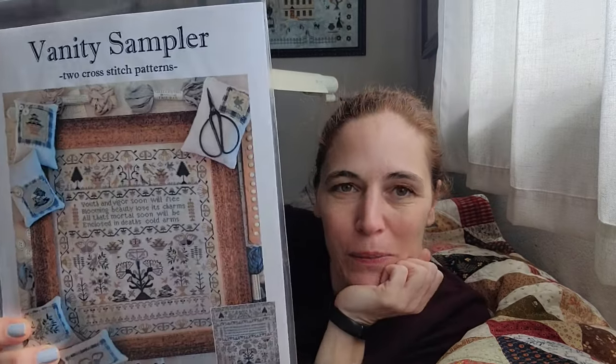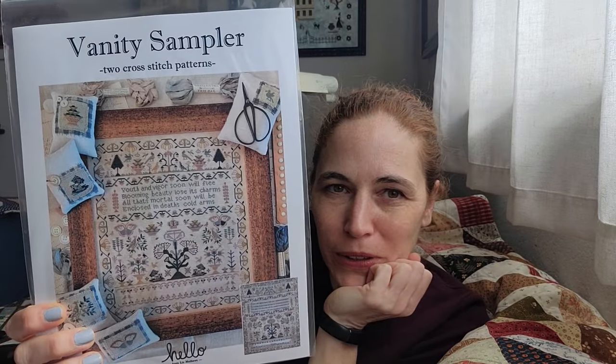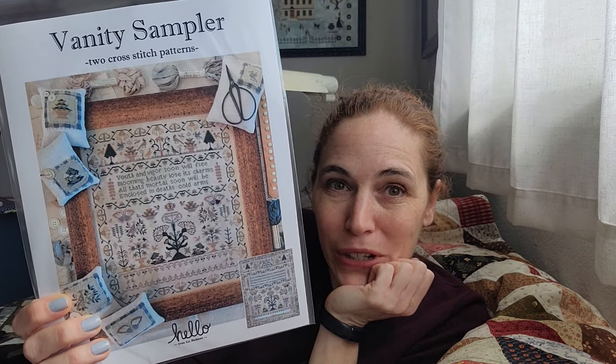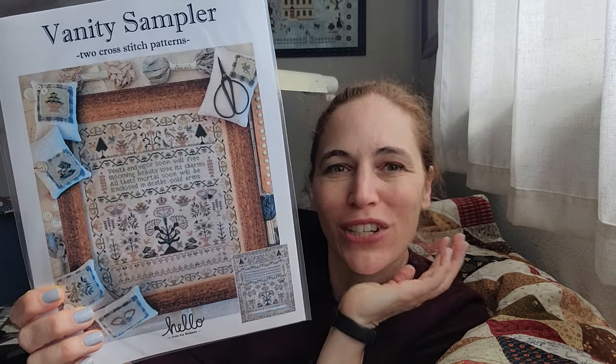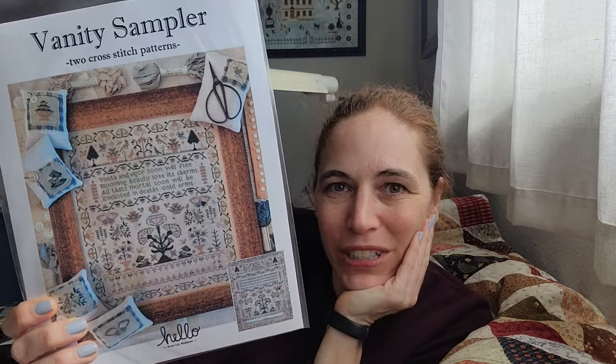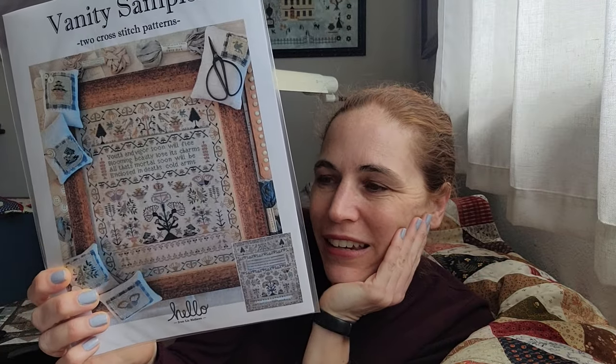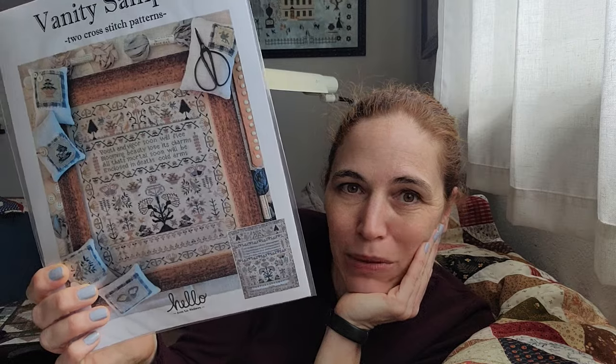Oh, I love this one. Vanity sampler. I saw the silk packs for this one too. The colors are beautiful. It's a really soft palette. And then Cam the Stitcher did a goth version, and a whole bunch of people are styling it, so check out that conversion too. It's in DMC, and just different colors, same beautiful pattern.